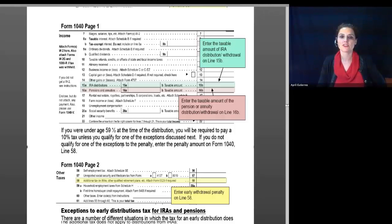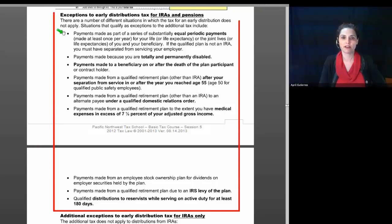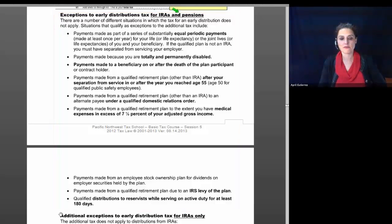Exceptions to the early distribution tax for IRAs and pensions. Now, you'll see here I've underlined IRAs and pensions because any of the exceptions that you see me highlighting from this bottom arrow here to this top arrow here, those exceptions can apply whether or not the distribution comes from an IRA or a pension. But underneath that, what will come up next is additional exceptions that apply only if the distribution comes from an IRA, and they don't apply to pension plans. So let's look first at the exceptions that apply to both IRAs and pensions.